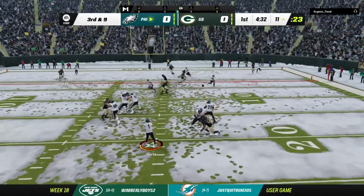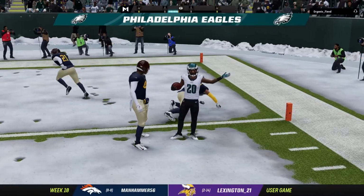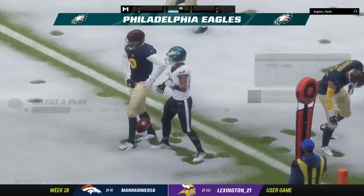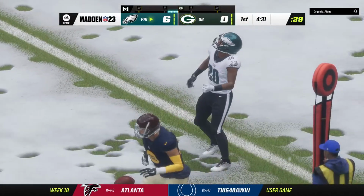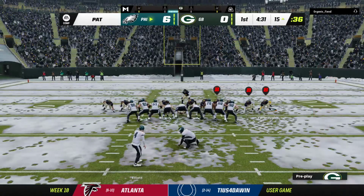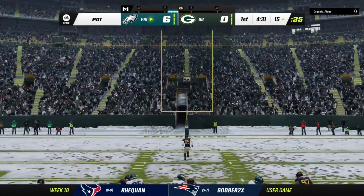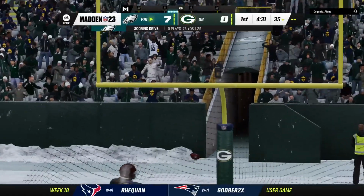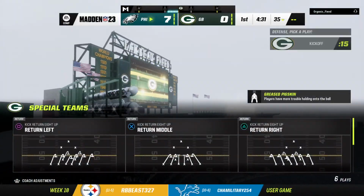Hurts. And it's caught. Touchdown, Eagles. A great play there. Touchdown number 15 on the year. And the Eagles have taken the early lead on the road here at Lambeau. You always worry about the plant foot in the snow, but no problems there. And that makes the score 7-0.